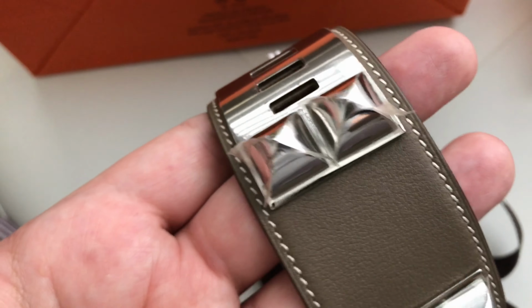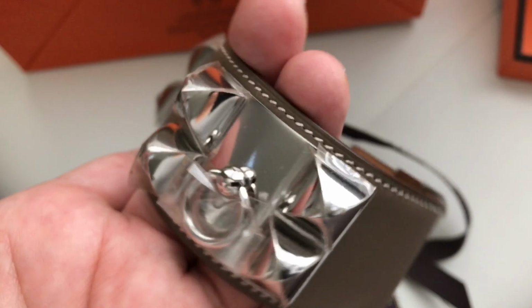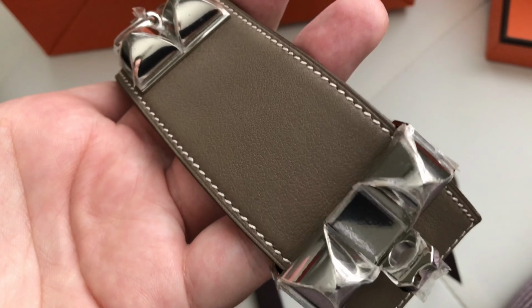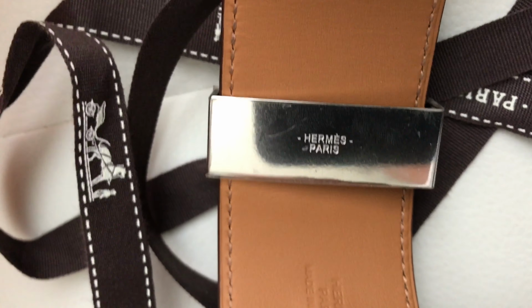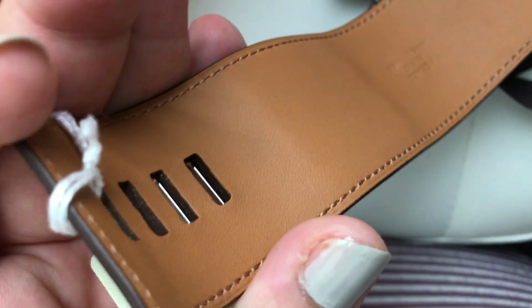It's a Hermes bracelet. I'm sure you've seen tons of these before. This one is the taupe color with silver hardware, and it's a very beautiful piece. I think taupe is one of my favorite colors from Hermes. Hopefully one day I'll be able to get one of their handbags in that color. But yeah, this is it.